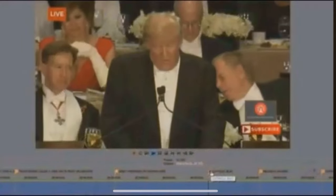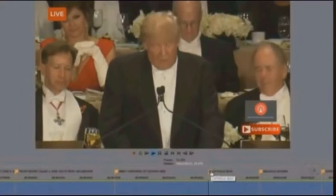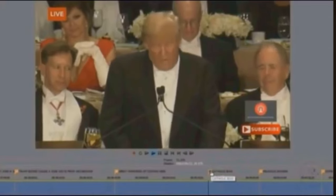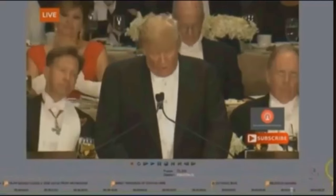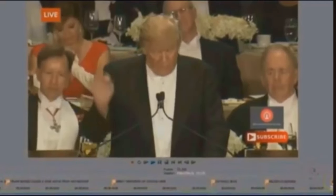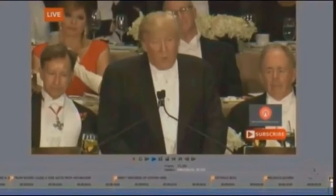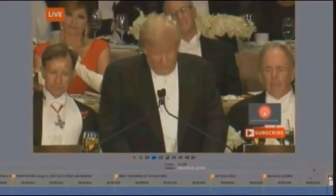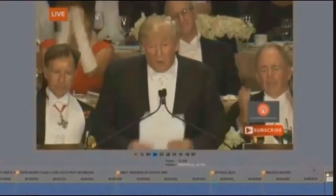We can also agree on the need to stand up to anti-Catholic bias, to defend religious liberty, and to create a culture that celebrates life. And then he goes on to say this. And we've got to come together, not only as a nation, but as a world community. Thank you very much. God bless you. And God bless America. Thank you.